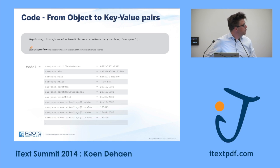This is a little thing we use of an Apache Commons API, which is called BeanUtils. Actually, the method we use comes from Stack Overflow, which is a little extension on the BeanUtils API. What this does is nothing more than take the Carpass object, which you see here, which is a real Java object. It recursively describes, or serializes, that object into a map. So the result of this call is actually a hash map with key value pairs, which you see below.